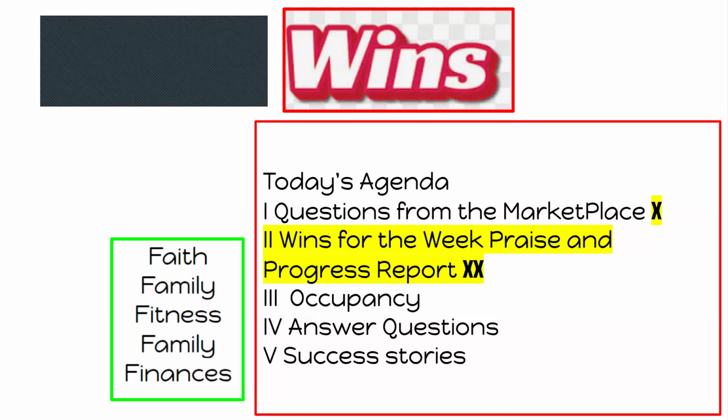Fitness wins are good. I've been getting my cardio in the morning and running more, staying more consistent with the health regimen. I've been going to the gym 4 or 5 times a week. Family's been good, as always, health-wise, by the grace of God, and just keeping faith. I've been praying in the morning, being consistent with that. So I've been having those good wins for the past couple of weeks. Love it, man. Appreciate you getting us started.